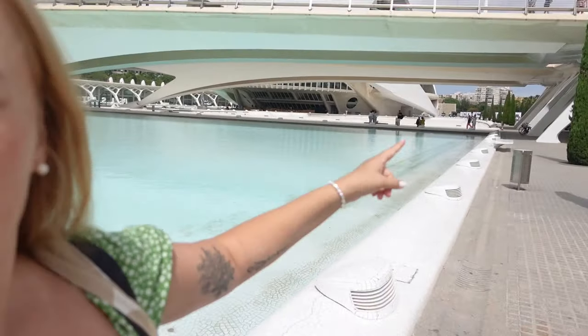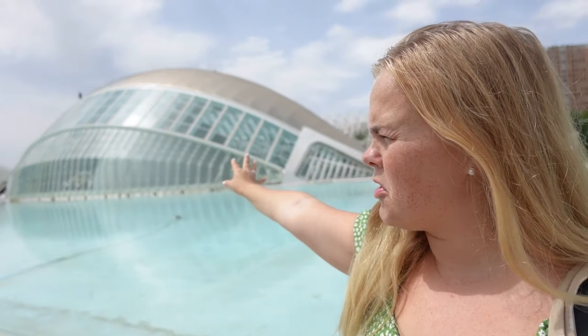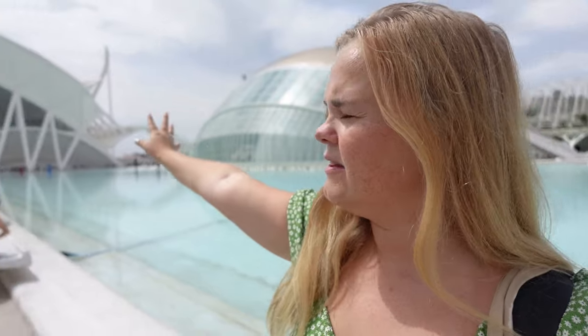So all of these buildings are different. The one over there is some kind of theater. And then this one over here is some kind of movie theater, I think. And then that one over there is a science museum. And then if we walk a little bit forward, there will also be a dolphinarium and aquarium close by. I'm not sure if it's also in a similar looking building or not.